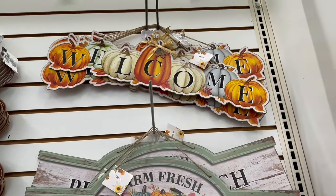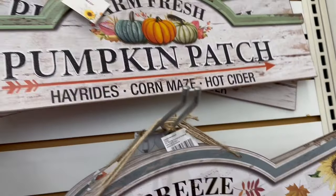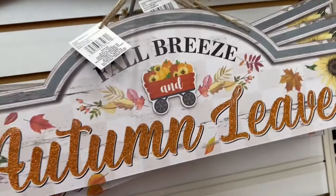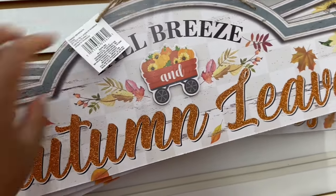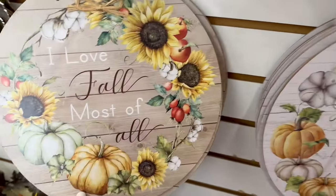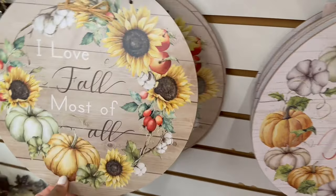Oh, look at these little welcome signs, y'all. These are so cute. You can leave them as is, repurpose them, do all kind of little crafts with them. See autumn leaves, fall breeze and autumn leaves. Oh, bless this home. I love fall most of all. Yeah, my daddy loves fall, which I love fall too. I love the fall winter time.